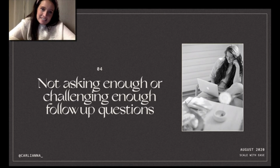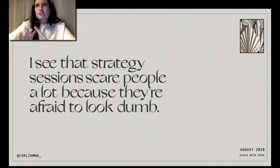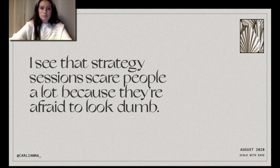Mistake number 4 that I always see is not asking enough or challenging enough follow-up questions. I see this presented in two different fears that people have around strategy sessions. I see that strategy sessions scare people a lot because they're afraid to look dumb. Second, I also see people still getting surface level answers because they're scared to push back.